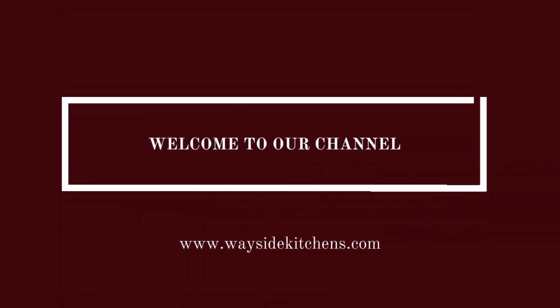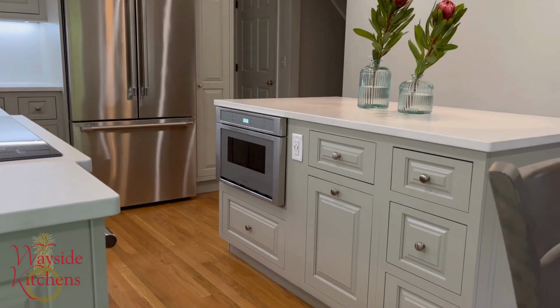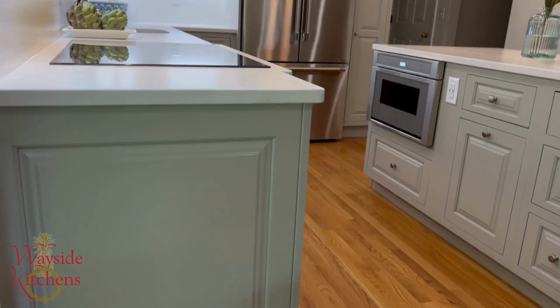First, we started by redesigning the space. We moved appliances to create room for a small island, maximizing the kitchen's functionality and flow.